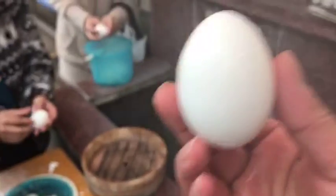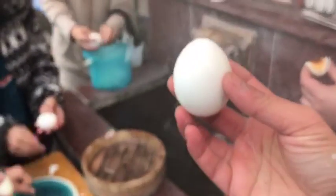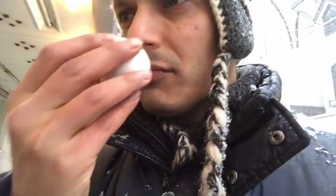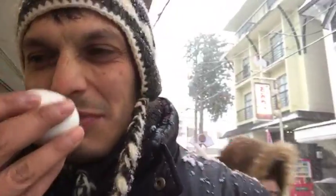Arigato. Onsen tamago. This came right from the onsen. Alright. Smells like an onsen. I could go in an onsen right now. I'd love to go in an onsen.